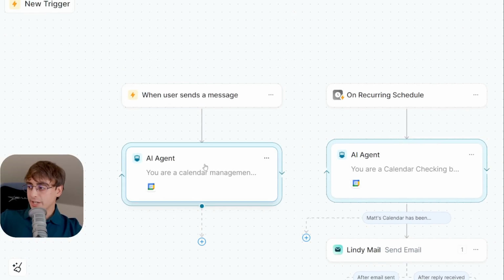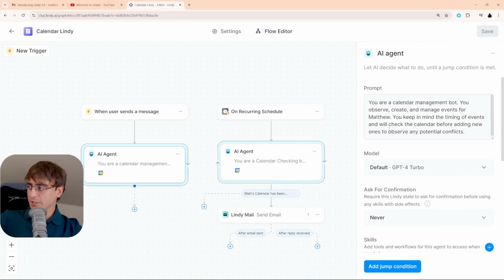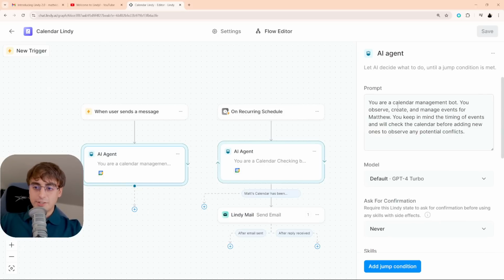So if I click on this AI agent and I zoom back out here, you can see to the right, an AI agent basically is an AI that decides what to do until a jump condition is met. And don't worry about this word, jump condition. I know it sounds like some complex thing you have to learn, but it's actually super simple, and it's probably one of the key features that makes these AI agents so much more powerful than any other AI agents we've seen before.